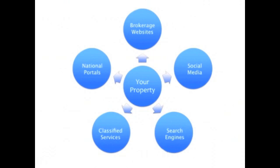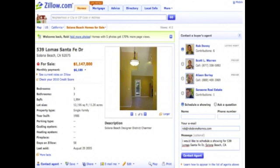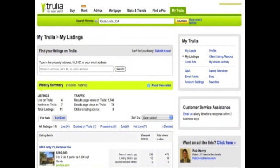Now going back to our pie chart here, the next thing on that is national portals. And what that means is things like Realtor.com, Zillow, Trulia. Realtor.com is still the granddaddy of them all, but Zillow and Trulia have now moved way up in the rankings. You can see here I have a Trulia page and a Zillow page. The reason I have those is just things that I've learned of what people are looking at. So I know how important it is to have those, and you can see how many hits I got on previous homes. So you're going to have national portals totally covered.